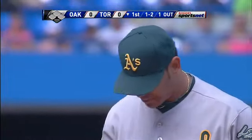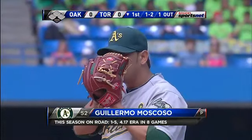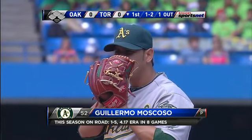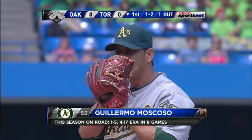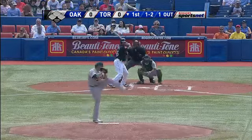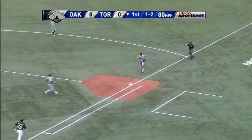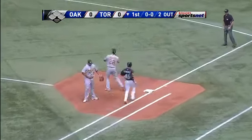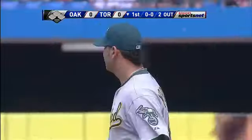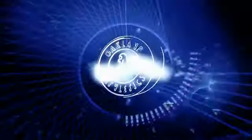You mentioned Moscoso came from the Texas Rangers. He originally signed with the Detroit Tigers out of Venezuela. He comes from Maracay, Venezuela. He has not fared well on the road. There's a ball that bounced to the first baseman. Connor Jackson will step on the bag. 2 outs. Oakland A's have committed 19 errors in 24 games since the All-Star break.